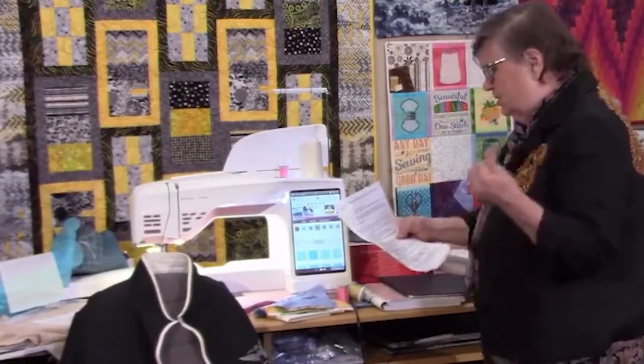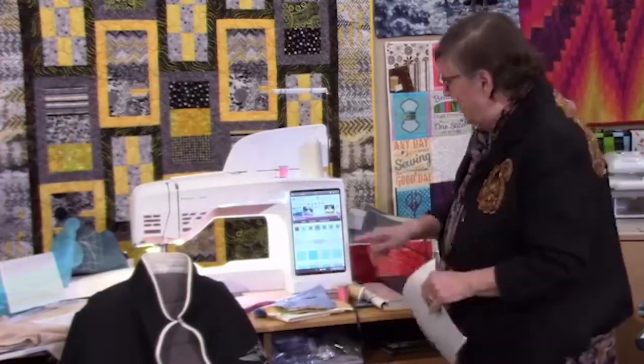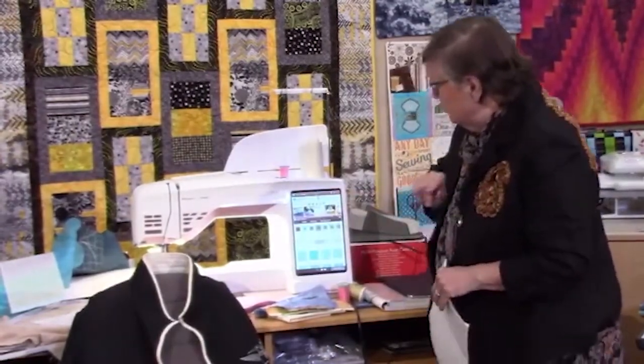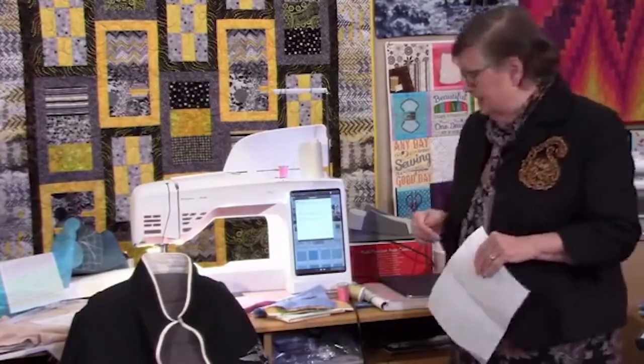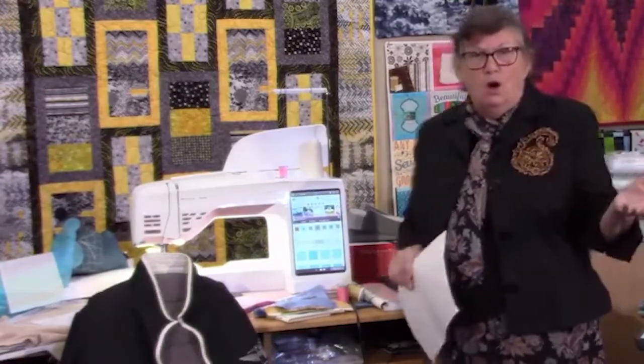So I guess what I want to share first is that there is a portal for you and your personal account the minute you have a Husqvarna Viking Epic. And the fact is that your personal SewNet cloud, there it is, it's not on there because we haven't signed in. It's asking us to sign in. We're not going to do that today, but basically you have your own cloud that you can store all your embroidery designs. You can get organized. You can have files in there.